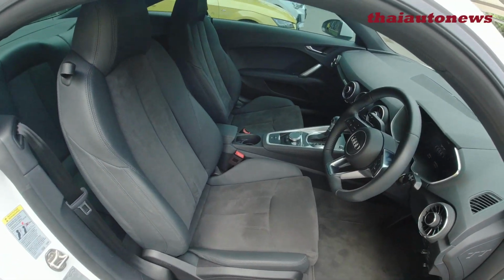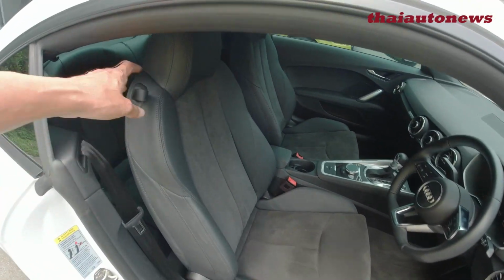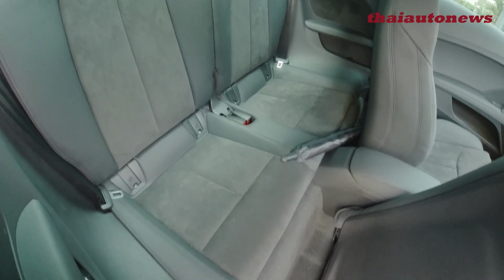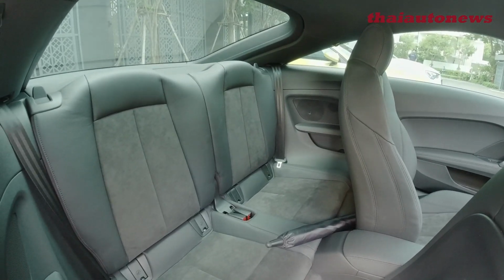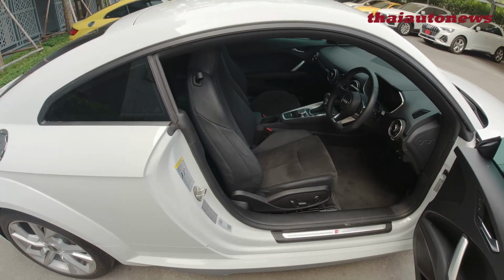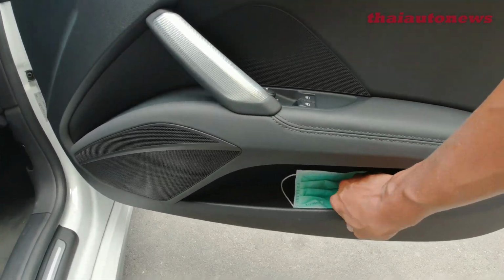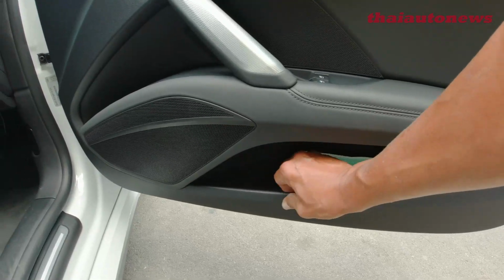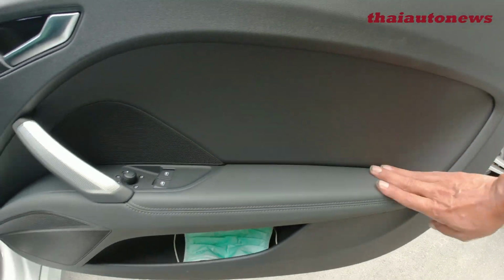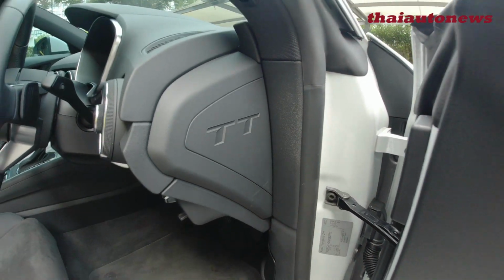Okay, so the interior is pretty classic looking. Got Alcantara over here. As I mentioned, there's hardly any space at the back, so usually this should be classified as a 2+2 sports car. Okay, the entire door panel is all soft, even down here. This is soft actually if you touch it. Oh, except here, this is just plastic, but the rest is all soft touch, so nice. And a cute TT emblem over here.